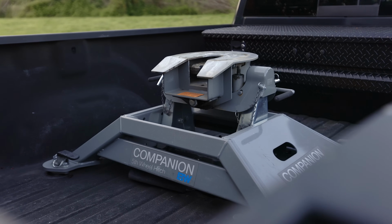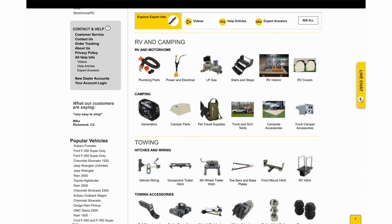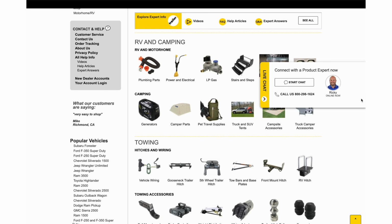So when we were trying to get a hitch, the hitch that we now have in the bed of our truck for towing our fifth wheel, I went to an RV dealership to get some information to get a price on it, and they said that that hitch would not work for our truck. They tried to sell me a slider hitch for our 8-foot bed, which is just ridiculous. So having a place that you can actually call and get some information and find the right product and for a good price, that's a great resource to have.